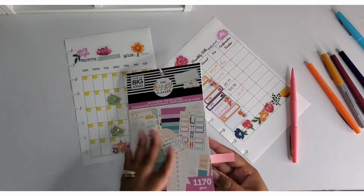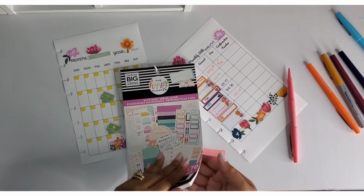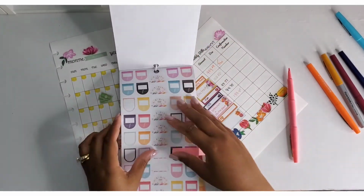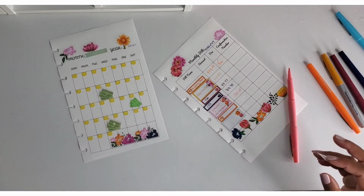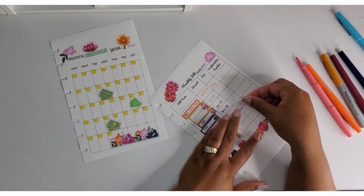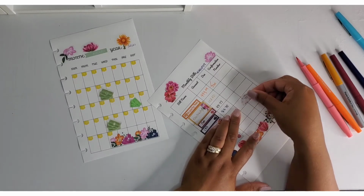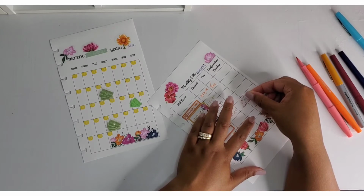So I just have them here. And this is a spend now, save later sticker book. And then it does have some auto payment stickers. So I just grab one of these and I stick it on here. That way I know when it is due, it is going to be an auto payment. And so I'm going to kind of put it in between.